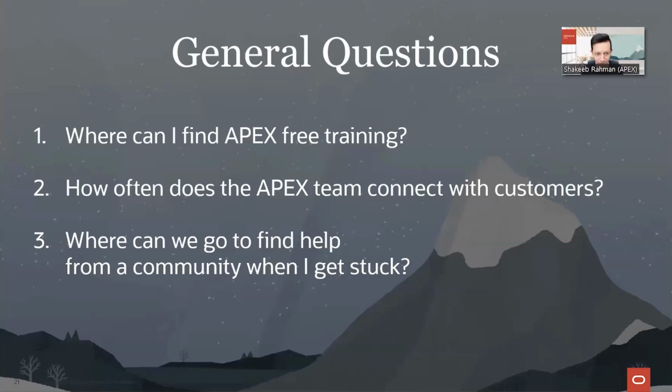The third question, this is a good one. Where can we go to find help from the community when I'm stuck? So there's a lot of resources that Oracle provides to get help, especially from the broader Apex community. So the first thing I want to emphasize is really the Apex developer community is a global community. It's not just a phenomenon that's in the Americas or only in English-speaking countries or whatever it might be. It's really a global thing.